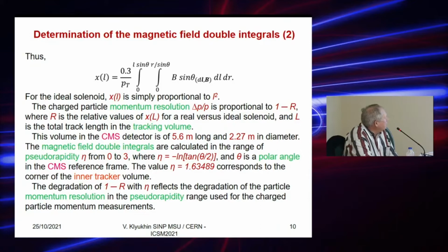We study the double integrals for different pseudorapidities. Pseudorapidity is just a variable that is connected with the polar angle by an expression like this. For the value of pseudorapidity 1.63489, we have the corner of the tracking volume.